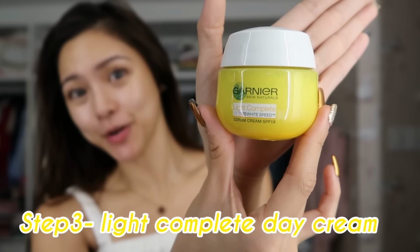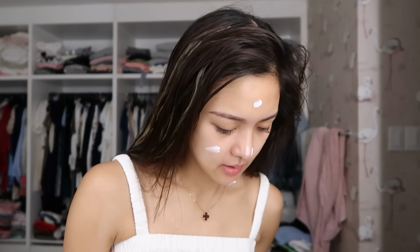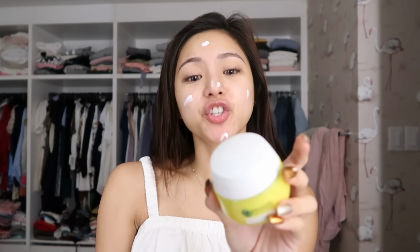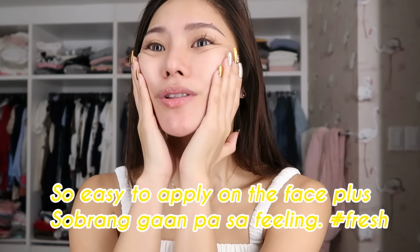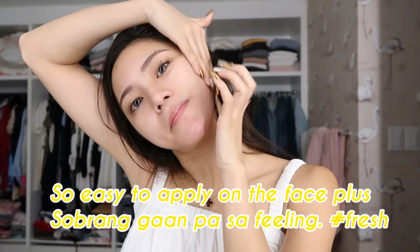So there! Next is the Light Complete Day Cream. So yun yung next natin na ilalagay natin sa face natin. Put a little lang. Not so plenty. It gives you extra UV protection with SPF 19. Just dapat daw pag nagmamassage ng face upwards. Para hindi magsagi.